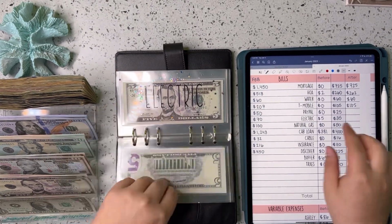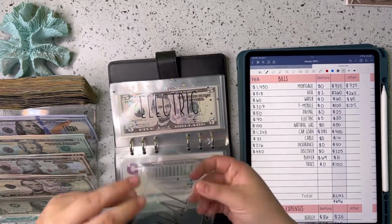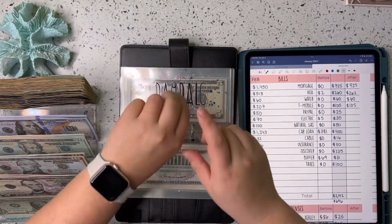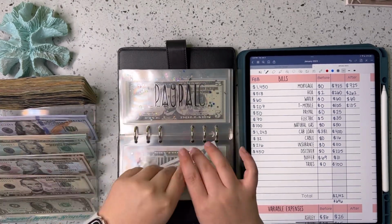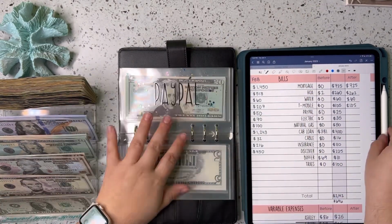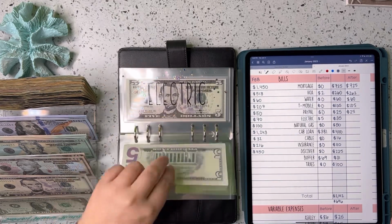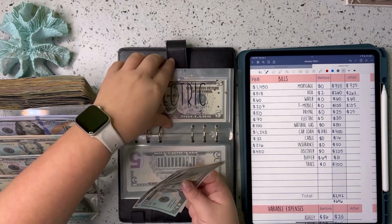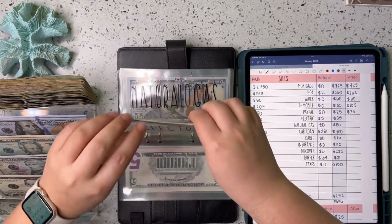PayPal is going, oops, and I forgot to put PayPal back in here. Let me grab that real quick. I did put my Apple Watch on PayPal, so that is why it has to come back. But we are putting $25 there. All right, next up is electric, and we are adding $35 to electric. And we have $5 already in there, so now we are at $40 for electric.